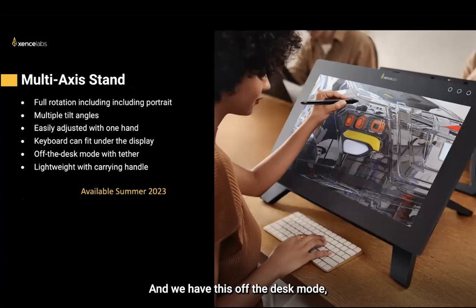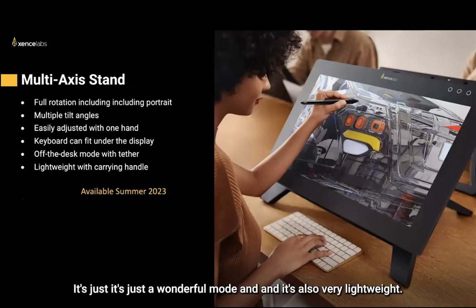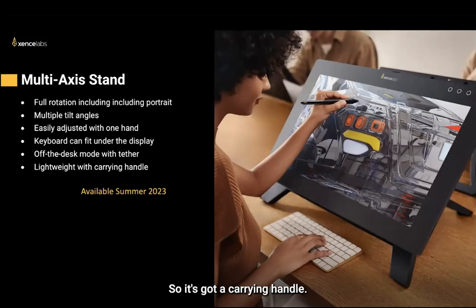And we have this off the desk mode. I'm not going to get too much into that at the moment, because it's really cool, but you can pull the product right to the edge and rotate it, and you can be right on top of it. It's just a wonderful mode. And it's also very lightweight. So it's got a carrying handle, so it's easy to pick up the whole device and move it around. I wouldn't take it on the subway probably, but you can certainly move it around from desk to desk very easily with one person. You don't need 2 people to move that one.